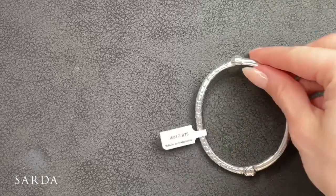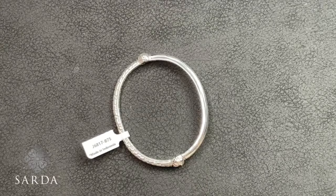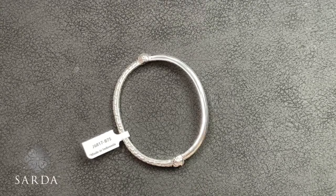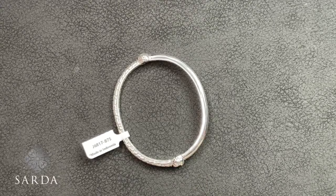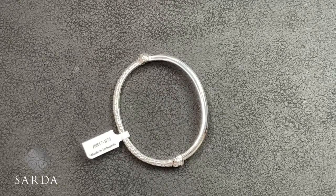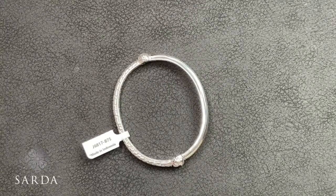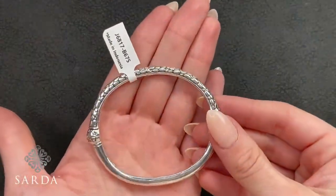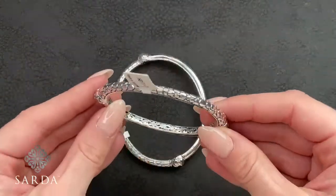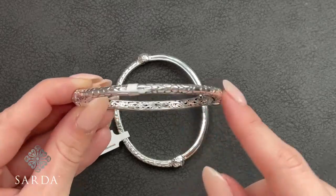Next up is Watermark and High Polished Bangles, and looks like we have a pendant as well. So it's J6817 is the bracelet. We have two sizes. We have a 6.75, it's gonna fit a 6.75 inch wrist. And then we have a 7.5, it's gonna fit a 7 to a 7.75 inch wrist. So we have the bracelet only, J6817.